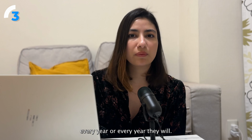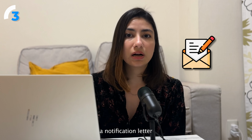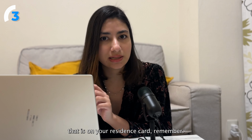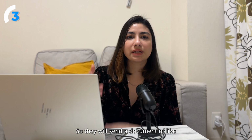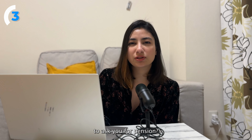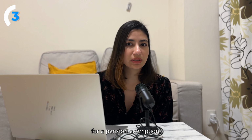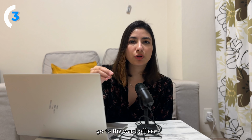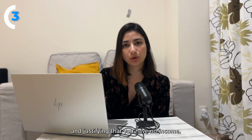So every year the ward office will send a notification letter to your registered address, the address that is on your residence card, remember. So they will send a document of how much they're going to ask you for pension, or if you're eligible for pension exemption, some document like that in Japanese, and then you need to go to the ward office or maybe fill that form and send it to the ward office asking for an exemption and justifying that you have no income.